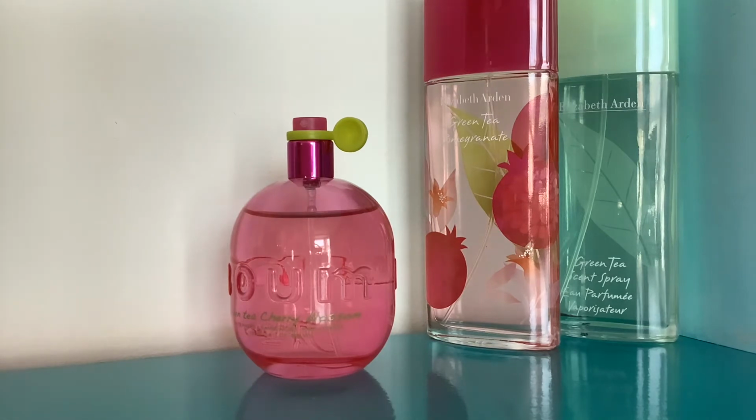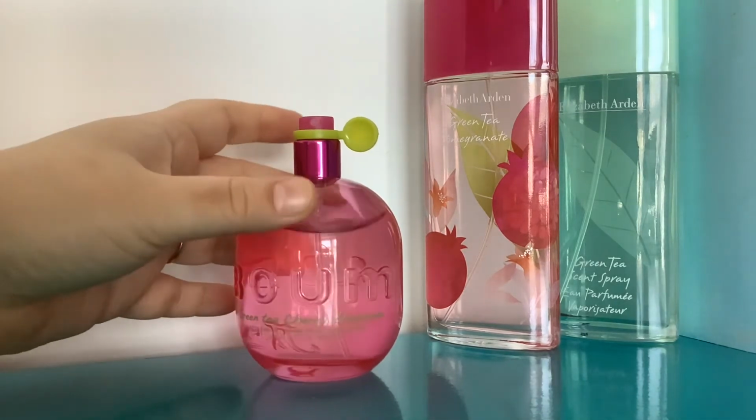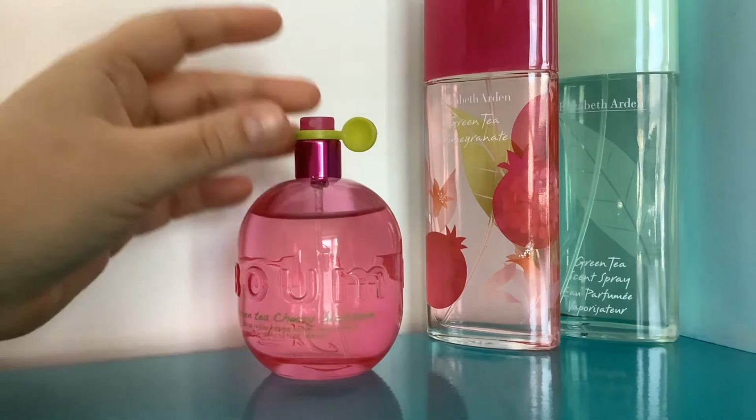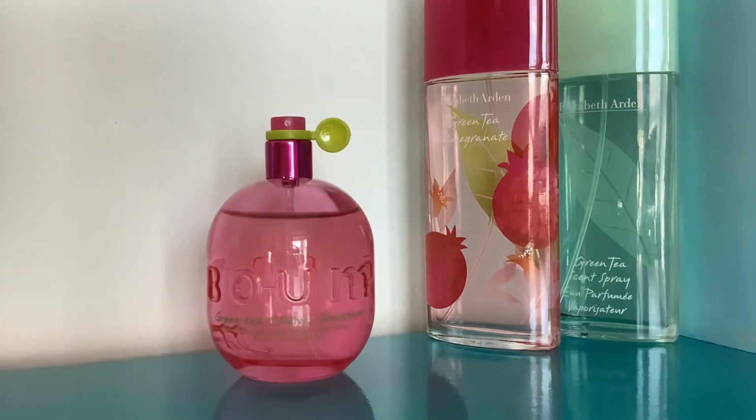However, when I wear it, it kind of turns into something else. And the reason for that is that this has pear in it. Oh my goodness, it is a watery, juicy pear, and it's absolutely scrumptious. So I'll read you the notes for Boum green tea and cherry blossom. The top notes of this one are tea, lemon and pear. Middle notes are cherry blossom, blackcurrant and rose. Base notes are peach and musk.